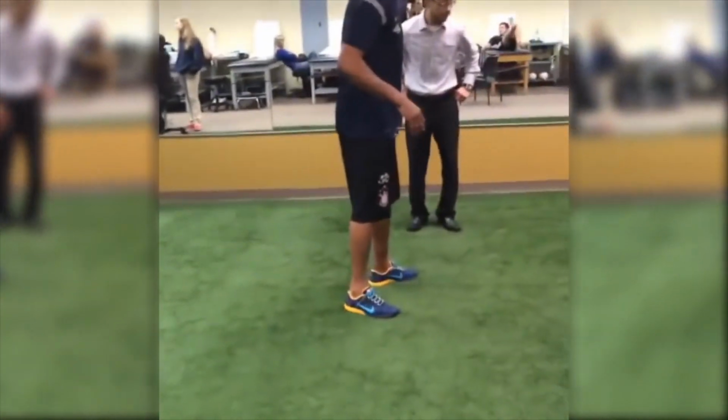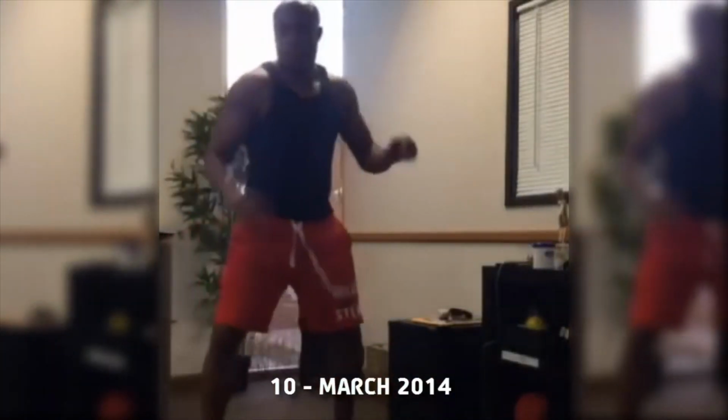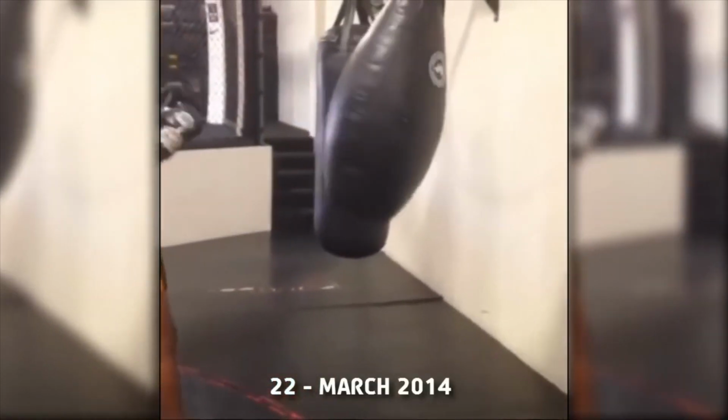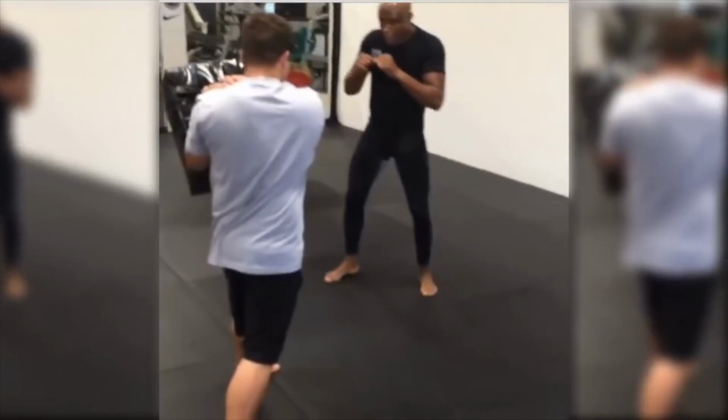Here we see Anderson Silva do very light kicks with a soccer ball to help him get used to that muscle memory of throwing a kick and to help him get over the mental aspect of being hurt. A week after that, they've progressed Silva to kicking a theraball with a little more force. Nearly 3 months after injury, we see Silva work the heavy bag again. However, this time he throws a leg kick.